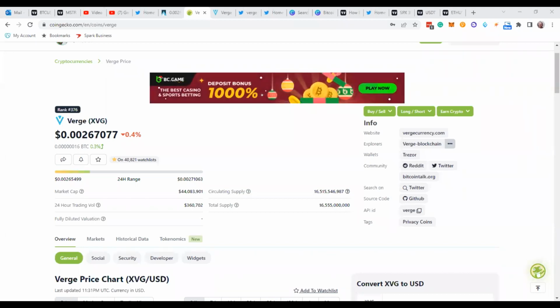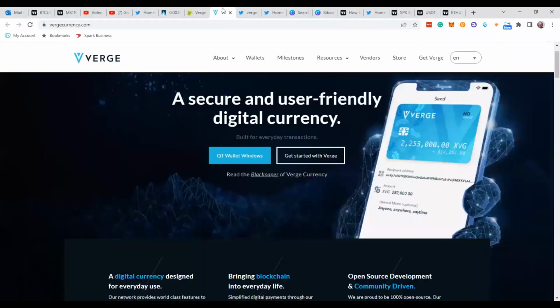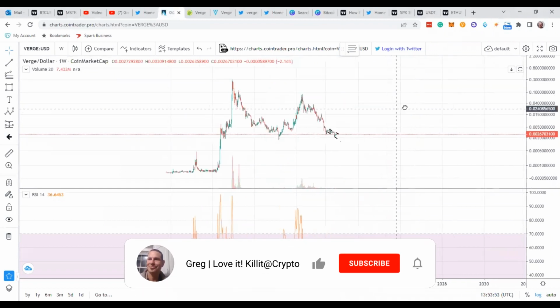I'm going to go over a coin a user requested called Verge. I'm going to do it real quick. I'm just going to go over the technicals primarily, but you can check this out and go to their website. It's a digital currency. I never heard of it till somebody brought it up to me, but I think it's worth going over the charts, show you what I would do with this coin, okay?